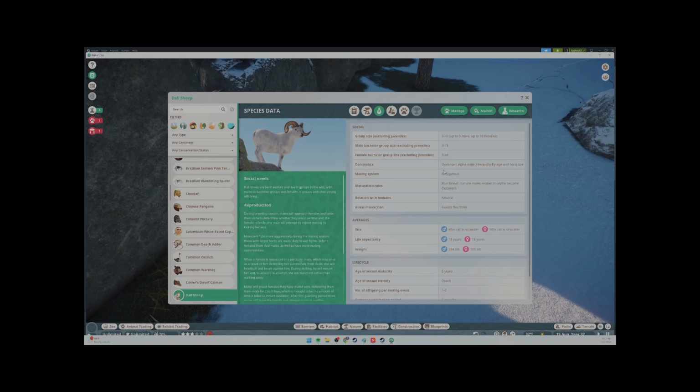So what we want to find out is how many. 3 to 40. So you need a group size. Okay. Up to 1 male, up to 39 females. 39 females and 1 male. So male bachelor group size 3, female 3. So the group size can be 3.